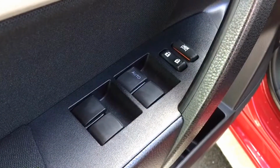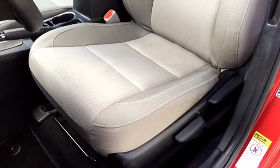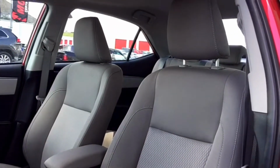Your driver door features your powered windows and locks, and to the left of your steering wheel are the powered mirror controls. Your driver's seat is manually adjustable and covered in light accented cloth upholstery, but best of all, the seat is heated, making the Toyota Corolla ideal for cold Canadian mornings.